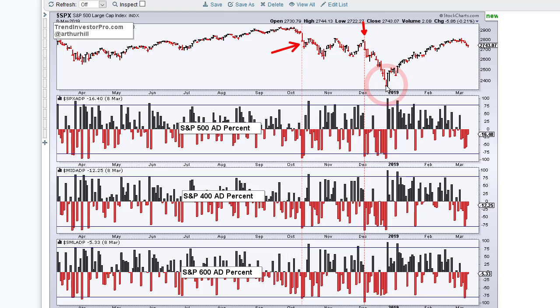and that foreshadowed this decline here. And if you look at the move off of the December lows, you had a triple 90% up day, and you had another one in January. So 2 triple 90% up days mark that bottom there. That's something to keep in mind going forward. And let's scroll down a little bit more and look at some of these other signals here.